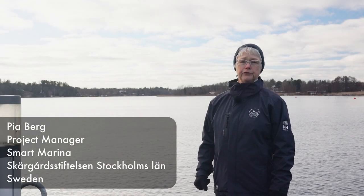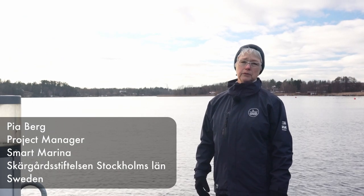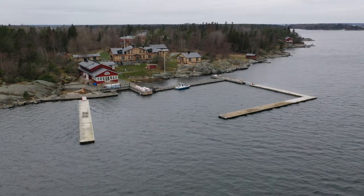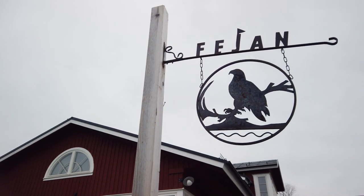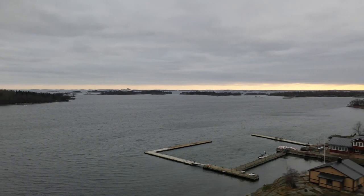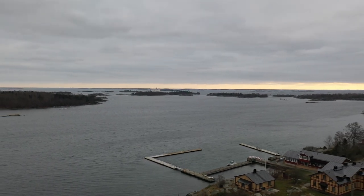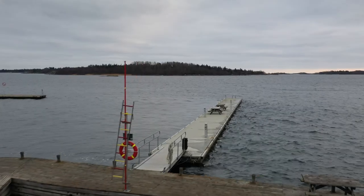I'm Pia Berg from the Stockholm Archipelago Foundation, and I've been working in the Smart Marina project for the last years. Please tell us how the Smart Marina project has improved service and quality at Feja. Well, the funding from the Central Baltic Program has made it possible for us to make the guest harbour at Feyan a much safer place.